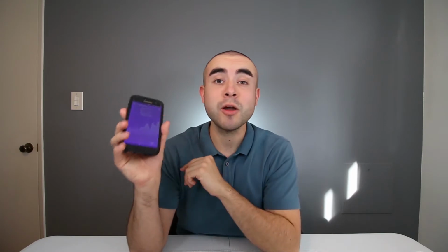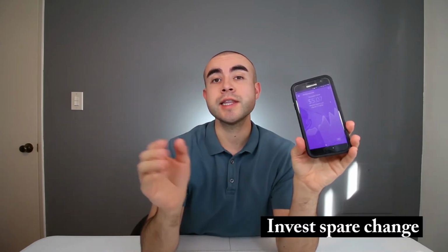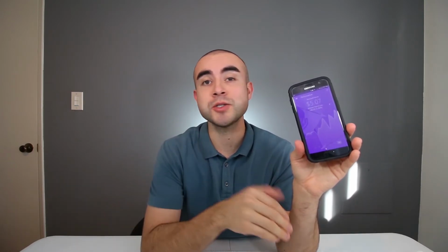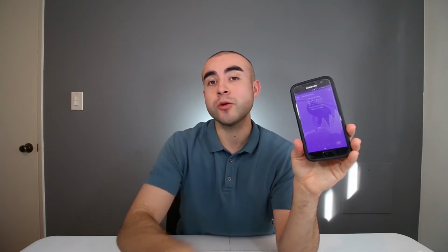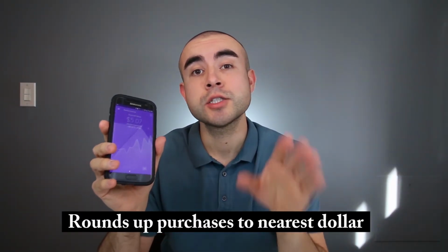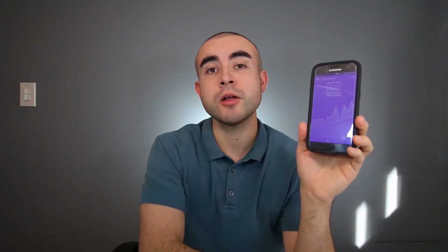The idea behind the Acorns investment app is simply rounding up your everyday purchases. All you have to do is just link a credit or debit card to your Acorns account, and by the way, there's no limit on how many cards you can add, and then just simply spend like you normally would on your everyday purchases, whether it's gas, groceries, food, etc. Acorns will then round up each of your purchases with that linked credit or debit card to the nearest dollar. So let's say, for example, you buy some food and it costs you $17.92. Acorns will take that 8 cents and invest it into your Acorns account. They'll do this on every one of your purchases to the nearest dollar.